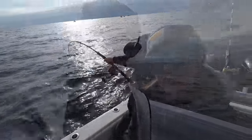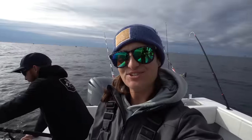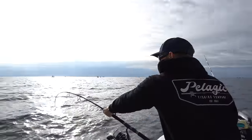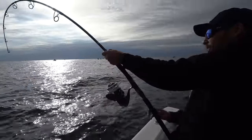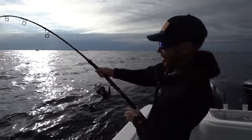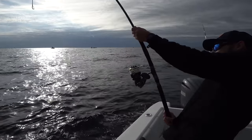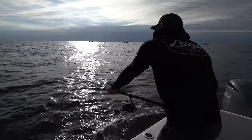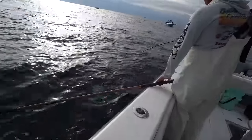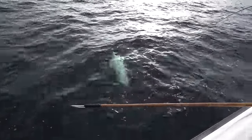Let's go. All right, first one on again. Ryan's got one on. He says he's sore from yesterday's fish. Definitely sore from yesterday's fish. This fish is coming up a little easier. He's gonna hear me say that, freak out. But we're definitely gaining on him. This is the kind of tuna I wanna catch. Holy moly, you kicked that thing's butt.